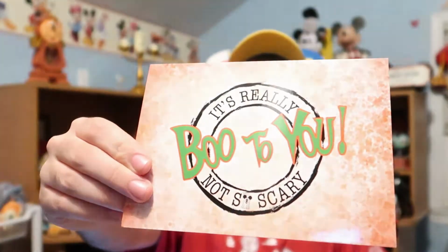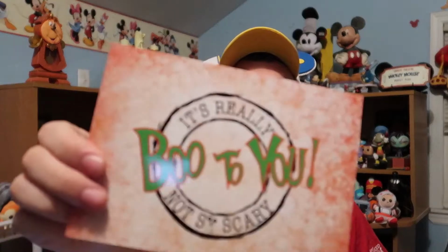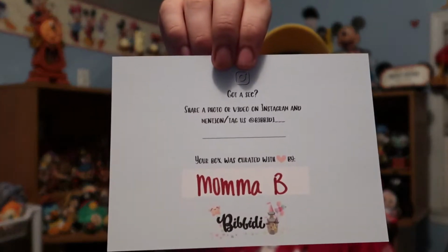It's a usual postcard that they include with it, and this one I haven't seen before. This is for Halloween. It says it's really not so scary, and it says boo to you. I really like this one a lot. Yeah, and then it says on the back who made our box, and last time, it's Mama B.